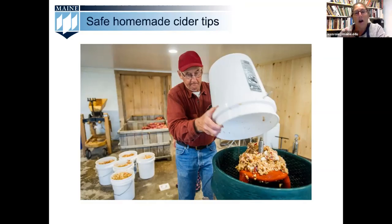Remember, like with all of our foods, we want to make sure that foods are finding their way into what we call food grade containers. We wouldn't want to use some recycled, let's say, joint compound buckets if we were pressing cider. We would want to make sure that our cider is getting put into a food grade plastic or stainless steel container.